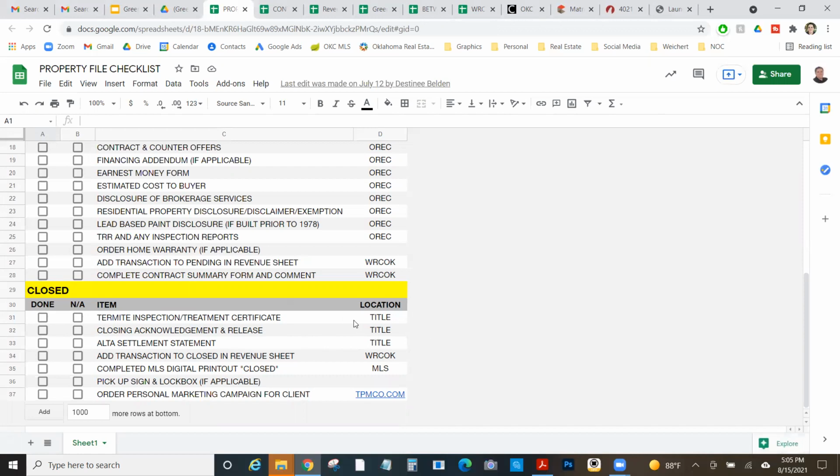The closing acknowledgement and release is actually the document that releases realtors from liability with the transaction. So it's signed by your clients that basically says they did a good job, they did everything I asked them to do. I'm releasing them so that they can actually get paid on this transaction. That document is what we look to actually pay you guys. So make sure you have all these documents.